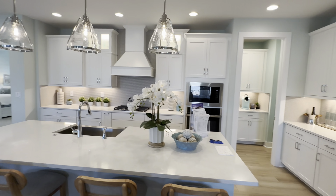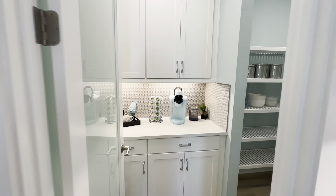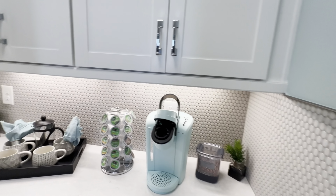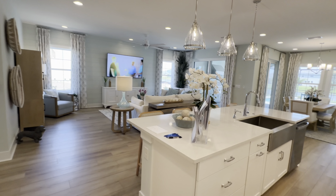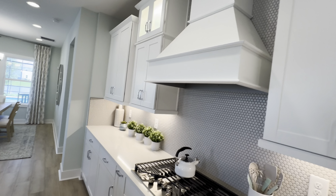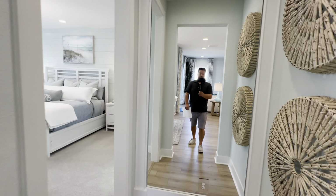So if you're familiar with the Sandpiper floor plan, I've sold several of those. This is kind of similar to that, just a little bit bigger. And then of course your pantry is in here. I like how they got the coffee bar set up. And it is a gas community here, so you've got the gas cooktop. And then of course your dining room's over here, and your main suite is going to be in the back.